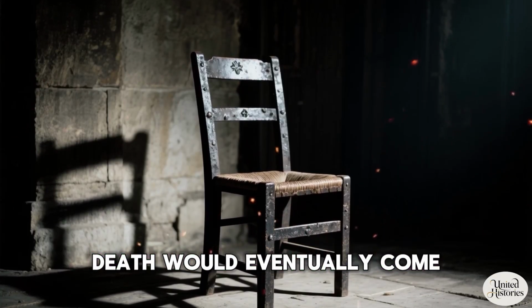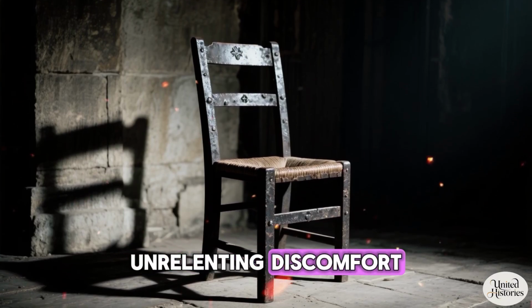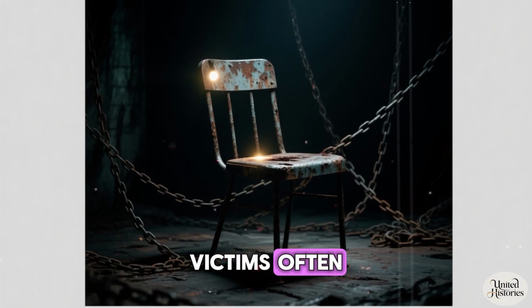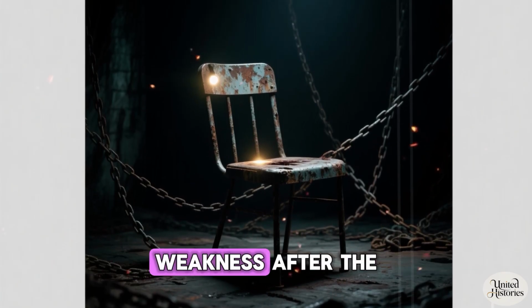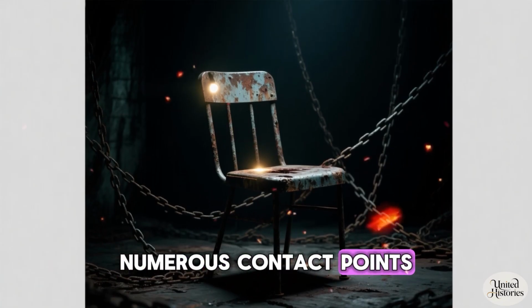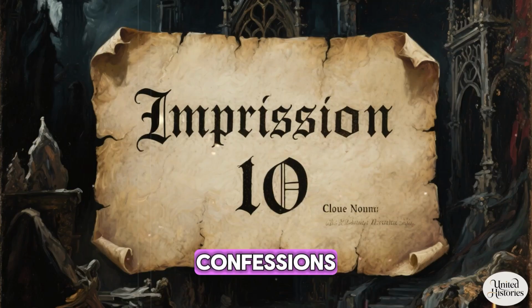Death would eventually come, but only after hours or days of intense and unrelenting discomfort. When finally removed from the chair, victims often succumbed quickly due to severe weakness after the release of pressure from the numerous contact points. Or they would die later from health complications that inevitably followed.